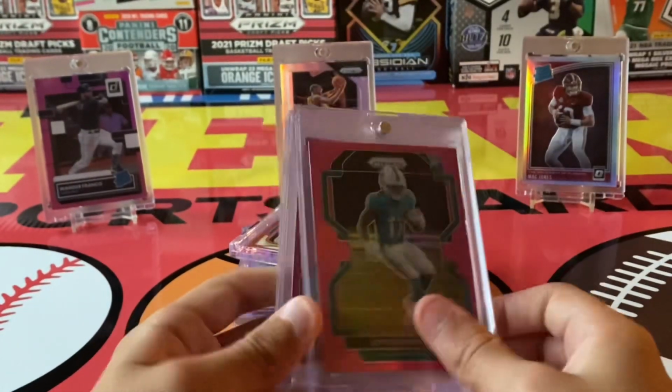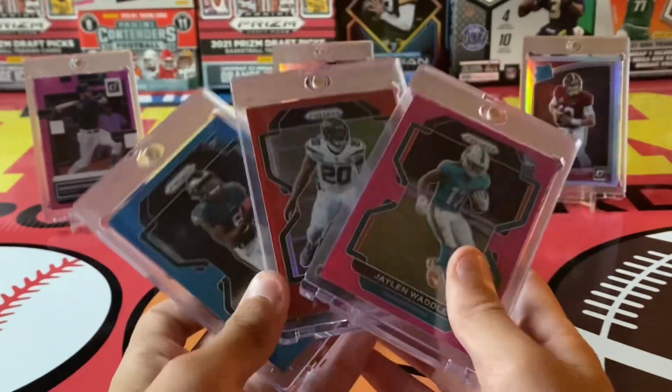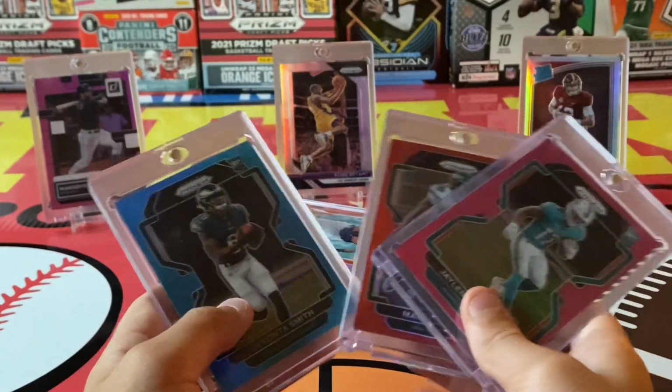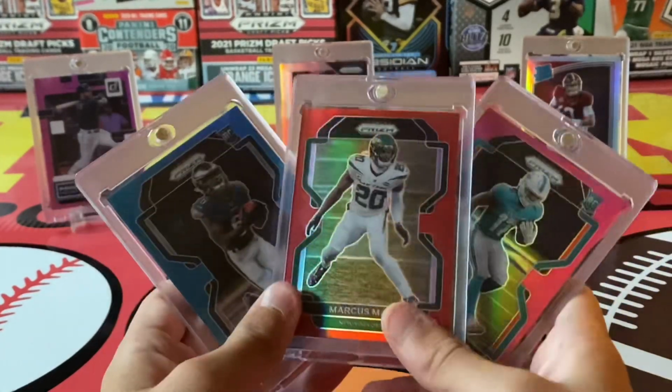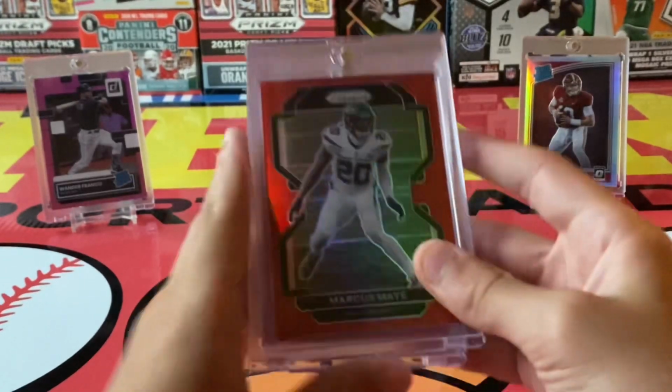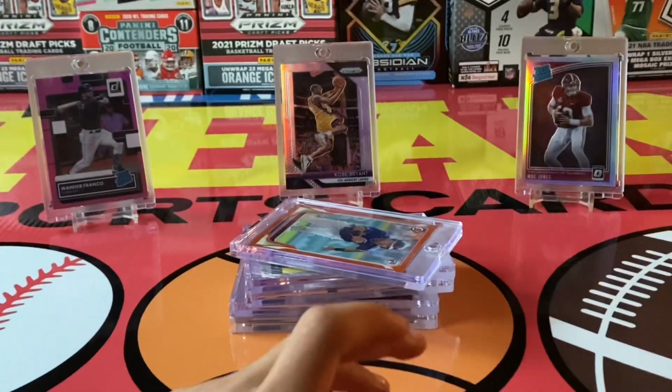And then here's a cool little lot. So this is a little prism lot. Two rookies, nice Jalen Waddle, Devontae Smith, and then the Marcus May. This is the Blaster exclusive red super short print. So nice prism lot there.